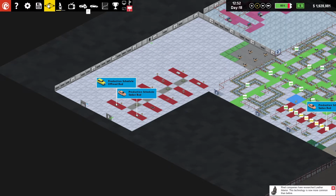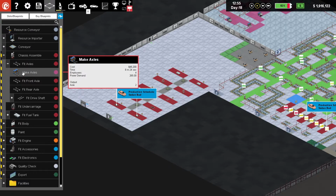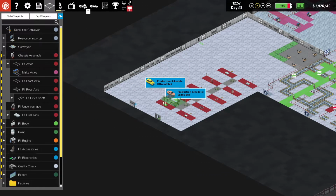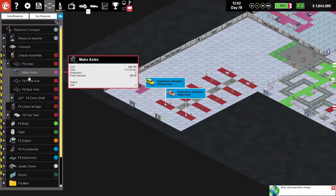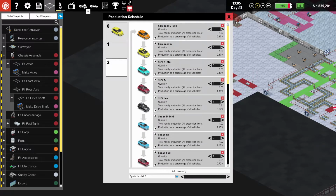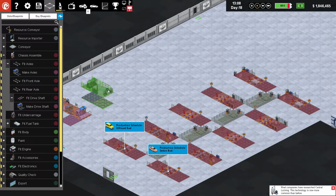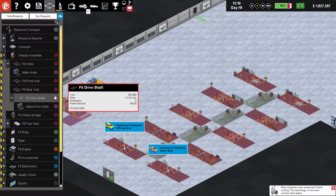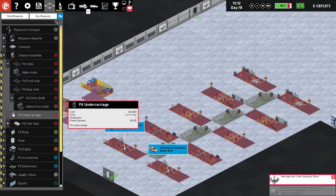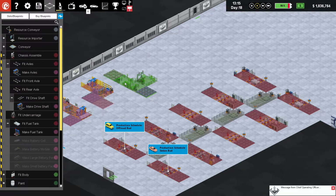All right, so now for the new stuff that we haven't done before. We're going to make axes. We're going to make the axis. That would be Hearts of Iron 4, probably. Make axles. Make a drive shaft. It is annoying. Make a drive shaft. Fit the undercarriage. Does anyone make an undercarriage? I guess not. And this is where we're going to be making a lot of stuff.